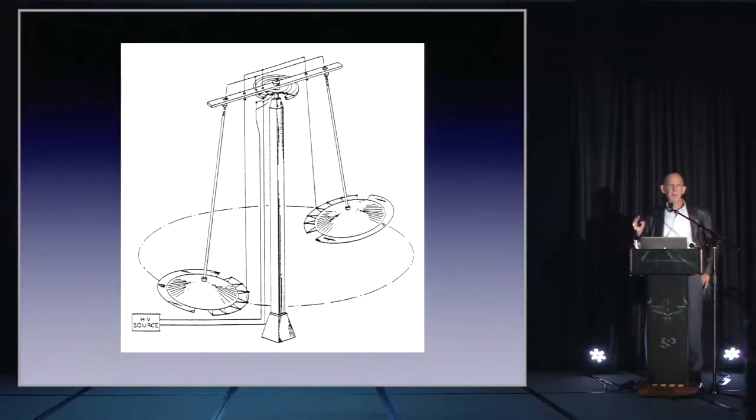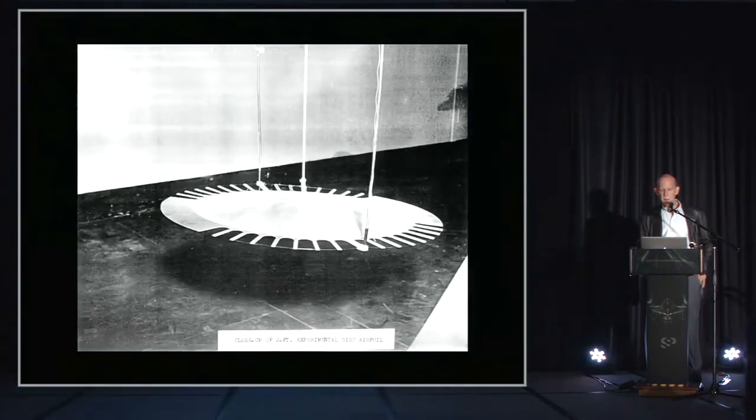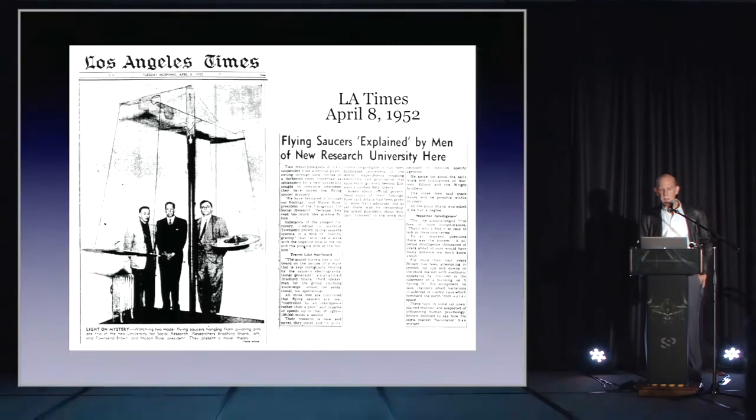Now, this is Brown's electrokinetic apparatus. This works a little different from electrogravitics. He was flying these disks around a maypole in the 50s. He's doing this in Los Angeles. This is from around 1952. Here shows a slightly bigger disk, 2-foot diameter, charging the leading edge one charge and the trailing edge the opposite charge. And he got an article in the Los Angeles Times in April '52.